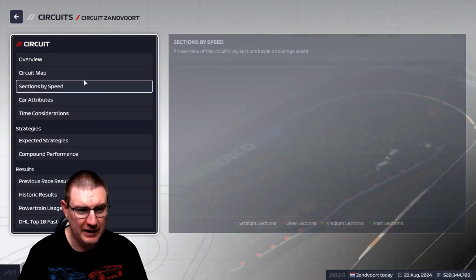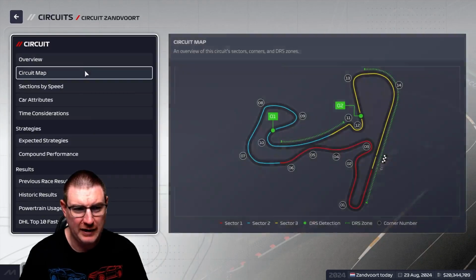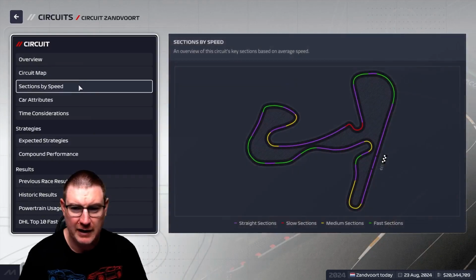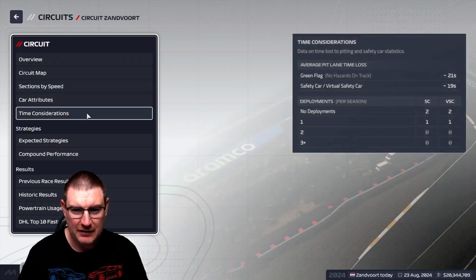And Zandvoort it is, let's have a look here. No rain expected, so that's good. High tire gear abrasiveness. Red is sector 1, blue is sector 2, yellow is sector 3. We can see there are medium and high speed corners, so it would have been really good to have the underfloor and side pods for this one, wouldn't it? Car attributes, we can see there. Time considerations, not the biggest time loss.